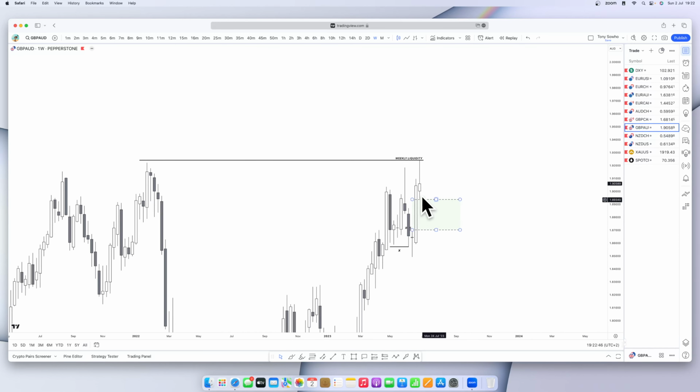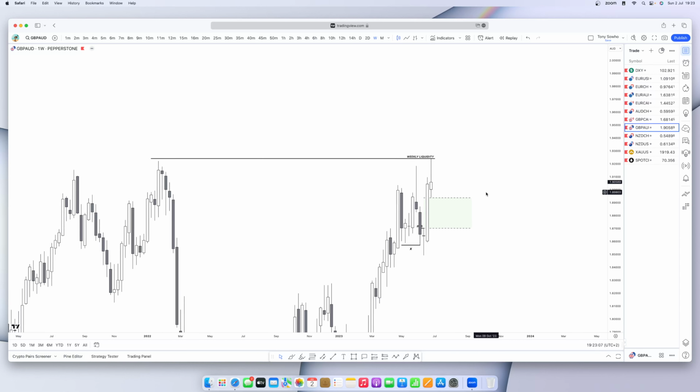So this area, be on the lookout for price coming into this area and then some higher pricing. And if it doesn't do that, if it just starts to go up, maybe Monday starts to go up, Tuesday goes up, if there's an opportunity and everything aligns, structure, everything on lower time frame, take the buy. Okay. So that's for GBP AUD.